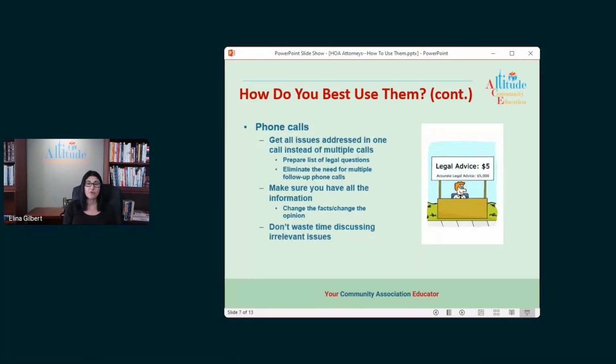All right, how about some phone calls? Let's talk about phone calls. I love that meme. Legal advice, $5. Accurate legal advice, $5,000. It's true. Good attorneys cost more. All right, phone calls.